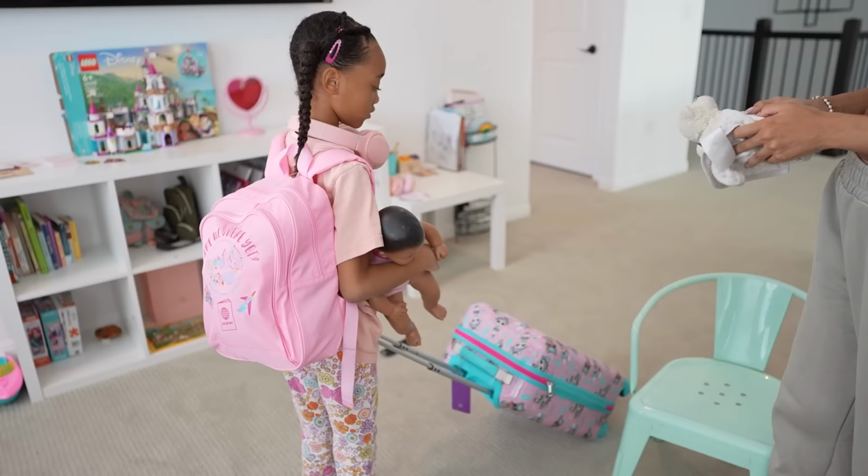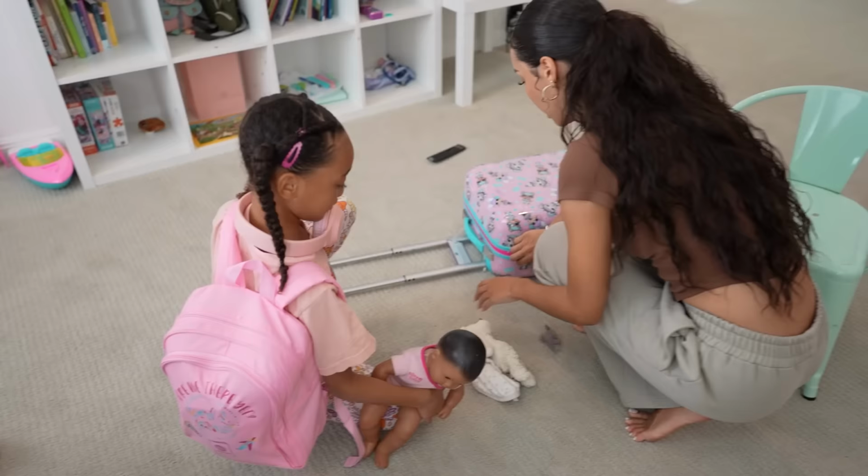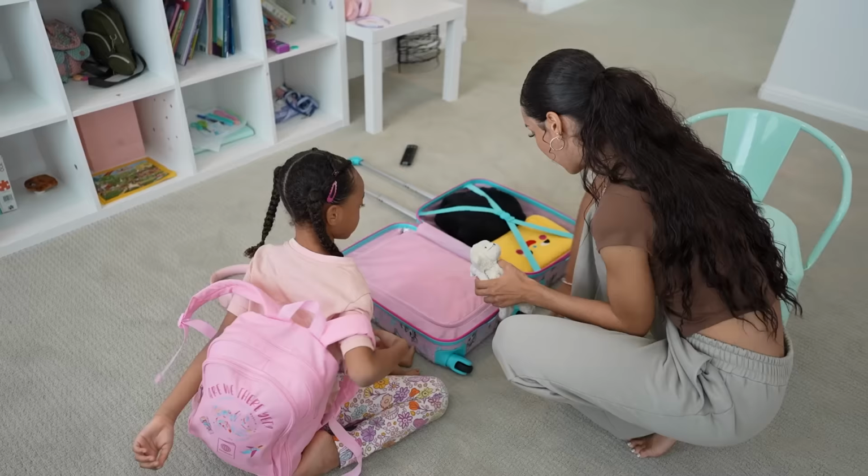So maybe we should put it in your suitcase? You can put it in your suitcase, but you won't have it on the plane. Is that okay? Okay. Is there anything else that you want to take out of your backpack and put in your suitcase because you don't need it on the airplane? Yes. That's a good compromise. So we'll put this in the suitcase.